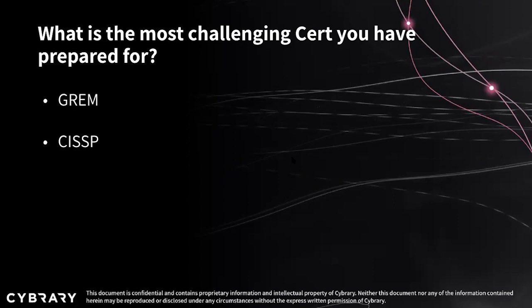CISSP was more just hitting the information over and over, and GRIM was more that it took me a while to get the understanding of the material more than anything else. Interesting. So some of that more advanced content was a little bit harder to pick up. Yeah, it was all completely new to me.